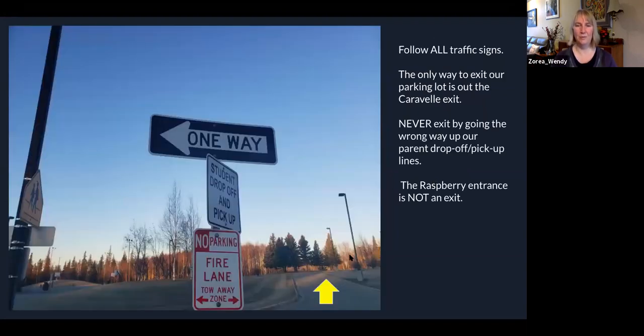All right, so Raspberry Road, this arrow, this is a do not go this direction arrow. Throughout the day, parents and visitors want to take a shortcut, and they head up that Raspberry exit, but it's a one-way street. So you may not go up the hill to the Raspberry Road. That's an entrance only. It's not an exit. So we just ask that our parents follow all traffic signs, our one-way signs, our no parking signs, and our 5-mile-per-hour signs.